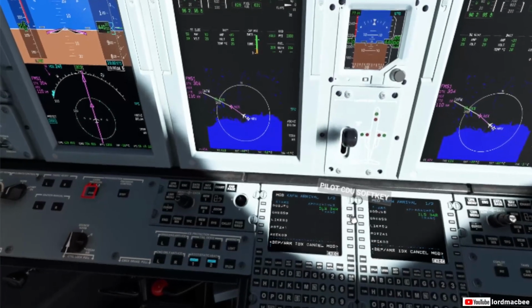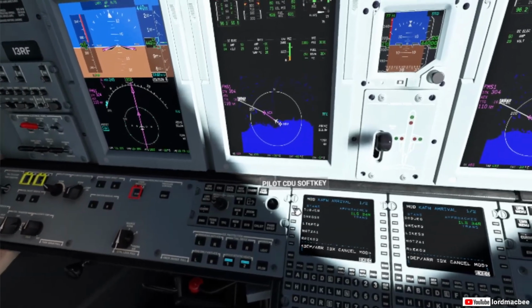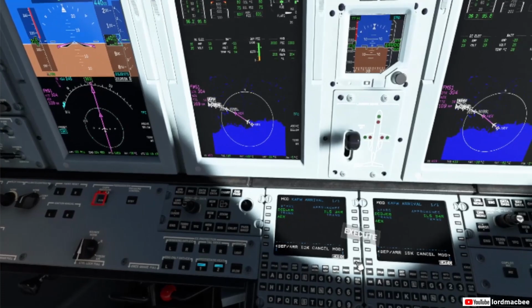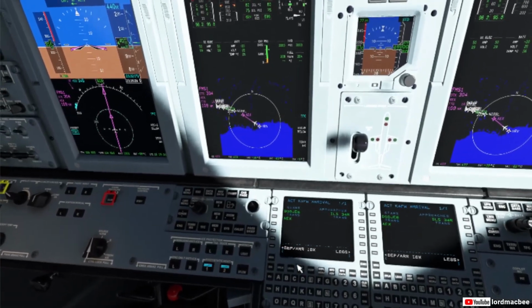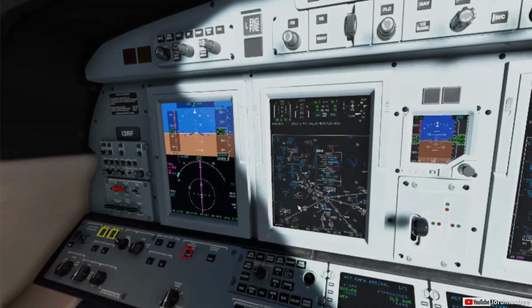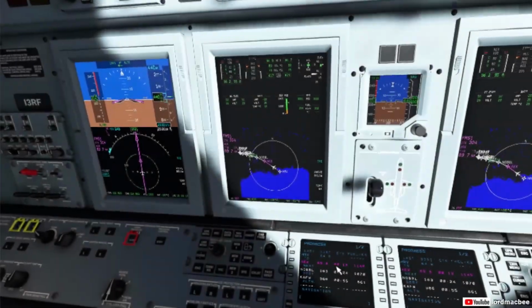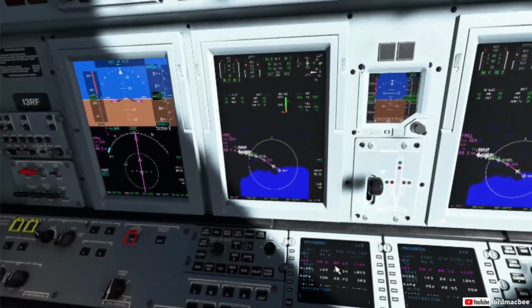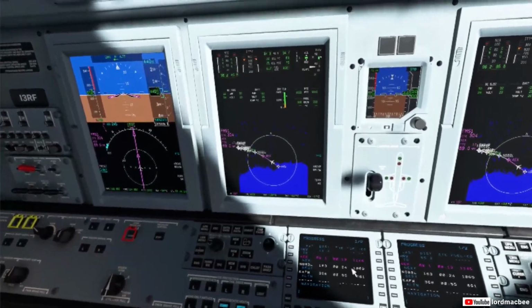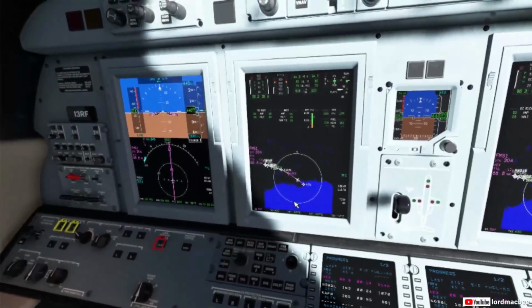So ILS 34 right, selected Doji 6, Alexandria transition, execute. There we go. What a mess. Alright, 30 minutes to the start of our arrival route. Plenty of time.